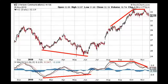So, and also this is known as a classic double top. If we break 32 here, that would give you the green light to short that market. But time will tell if that turns out. But this trade was a great trade on the long side.